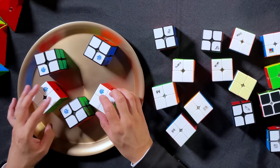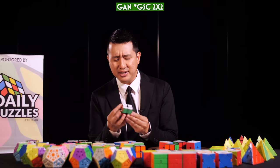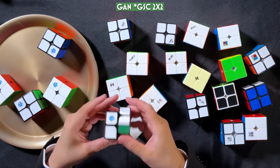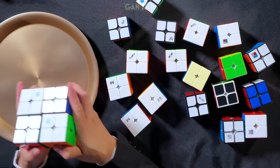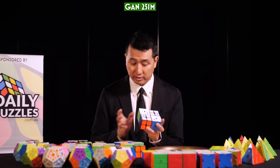And then finally, look at this beautiful assortment. This is the new Gun RSC. This was actually originally Rubik's collaboration with Gun, making a sort of speedy 2x2. But if you're really going down the route of Gun, then you want to get these guys. These are the 251Ms and I love them. They're definitely hands down my favorite 2x2 of the bunch.